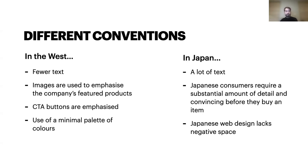On the other hand, as opposed to many Western buyers, Japanese consumers require a substantial amount of detail and convincing before they buy. Thus, the information should be accessible to visitors without scrolling or going through a series of steps and buttons. And this led to Japanese websites' use of larger amounts of text to give more room to the details of the products they're promoting. In addition, another reason why Japanese web design is so different is due to the placement of elements. To the Western eye, it can easily be seen that Japanese web design lacks negative space. This results in the perception that various web elements, which include text and pictures, have been squeezed into a tiny space.